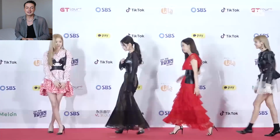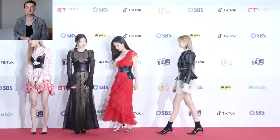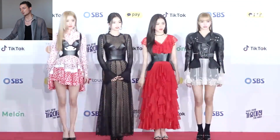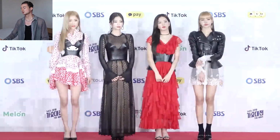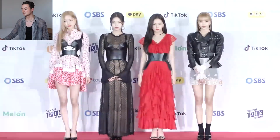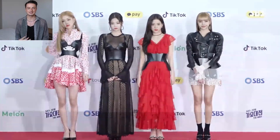Finally, on to Lisa. Again, her look has that really great juxtaposition of feminine and masculine, like hard and soft, because we've got this beautiful sheer white dress. It's quite short. You can see that it's been layered with that black layer underneath. I like the fact they've actually layered black underneath because it ties into the leather jacket. It's kind of like an extension of it.